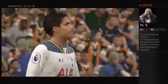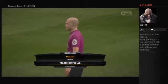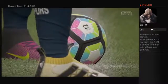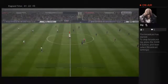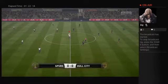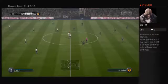2015-2016, Spurs actually finished third in the Premier League. Their best finish in the top division since 1963. Could have been even better, couldn't it? Yeah, it could. I mean, they say the table doesn't lie, but I think on this occasion, maybe it did. Even as an Arsenal man, I'd say Tottenham were the better team during the course of the campaign, but they just fell away at the end.